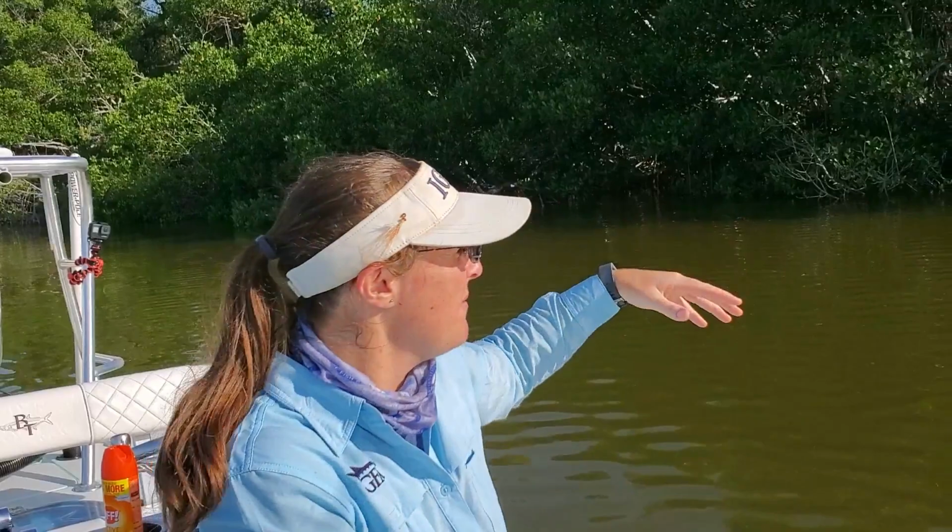You can see kind of where the shadow is, that's where they're hanging out and feeding on those bait fish. So we're just putting our casts in there and we've been getting hits like crazy. So let's keep fishing. Fish are on, tarpon and snook.